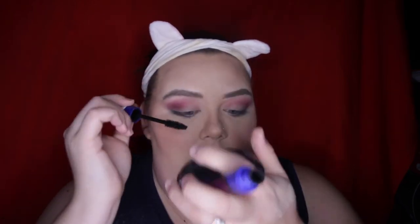Okay, so I did do a little bit too much, so I just get a plain brush and I can go back in with this nude color that I applied to my eyelid at first and blend that out. I like that a lot. Okay. So I'm going to do my mascara really quick and then we're going to get right into lipstick.